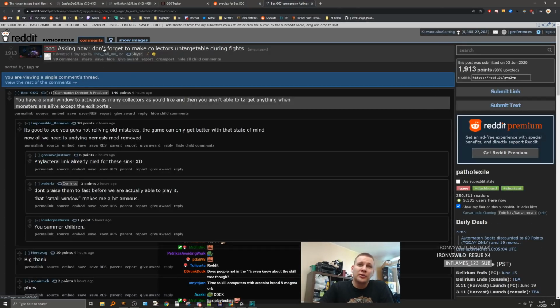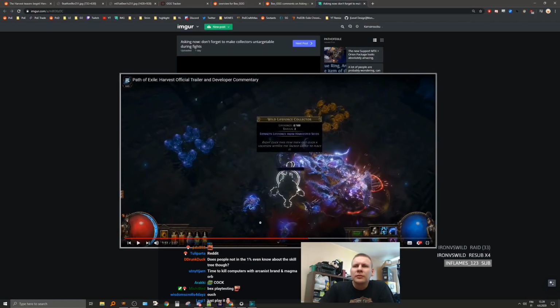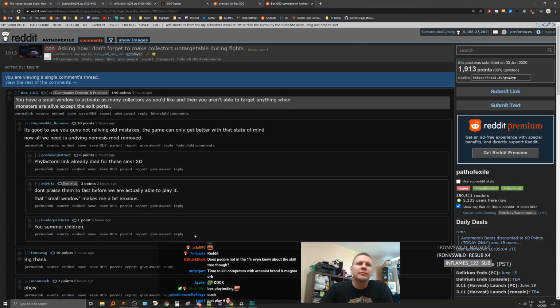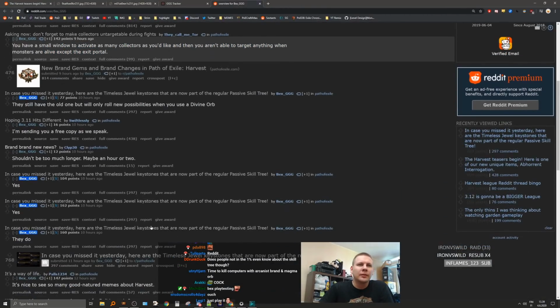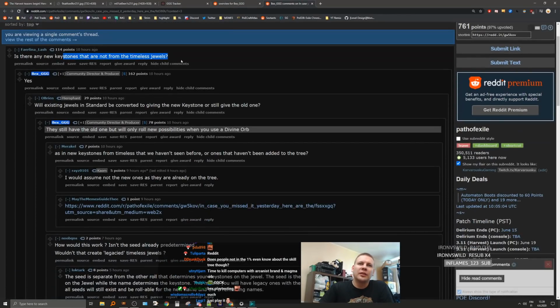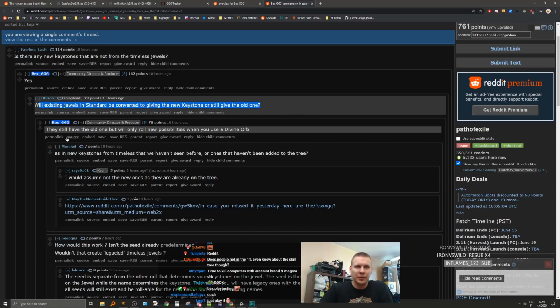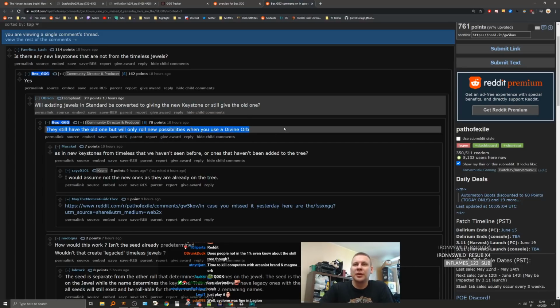Don't forget to make collectors untargetable during fights. Oh, yeah, those. Have a small window to activate as many collectors as you like. Yeah, makes sense. Okay, so yeah, here, I think this was it. Is there any new keystones that are not from timeless jewels? Yes. Will existing jewels in standard be converted to giving the new keystone or still keep the old one? They still have the old one, but will only roll new possibilities when you use Divine Orb.